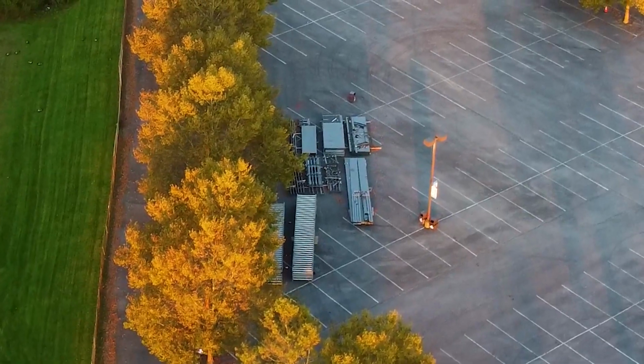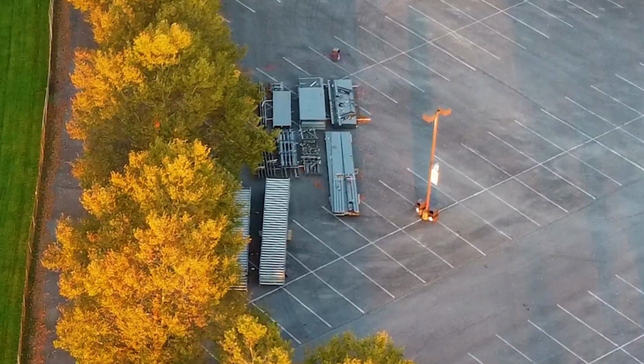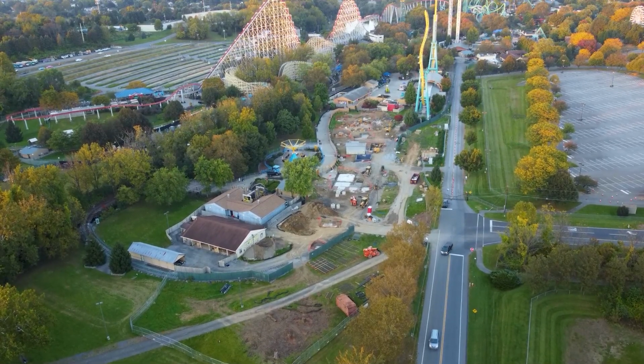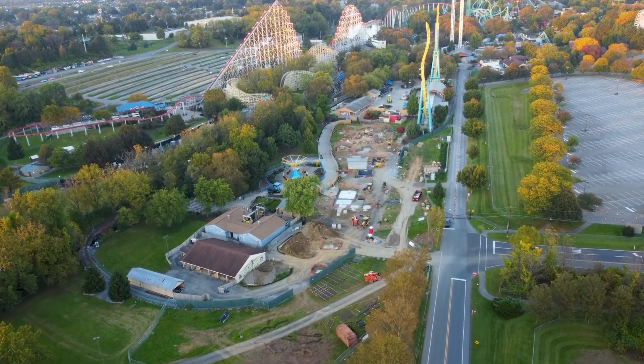But we'll keep an eye out in this area, and we might be able to get some close-up views of it on a busy Halloween Haunt, because that is the parking lot that you use for overflow. So on the bottom right there, you can actually see where the construction area extends all the way to. You can see that temporary fence that's being set up in the middle of that field. That will all be dirt pretty soon.